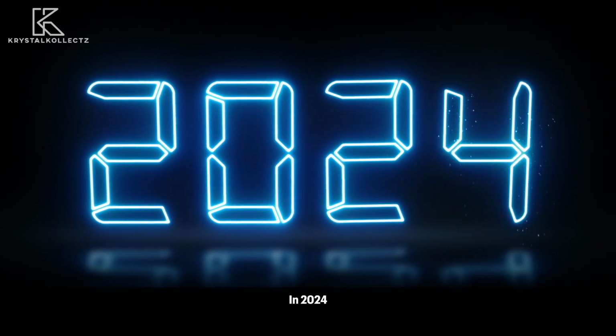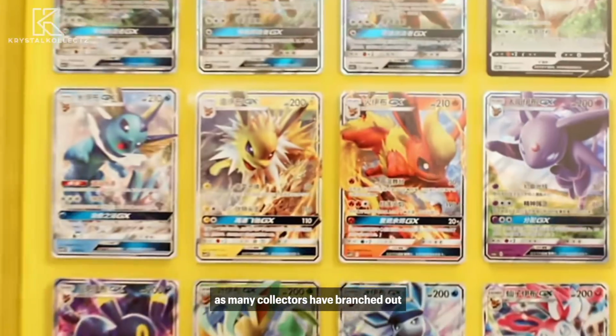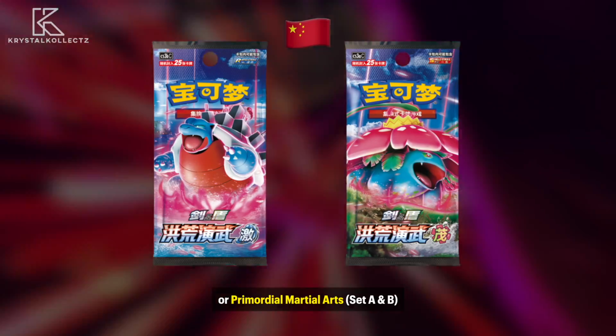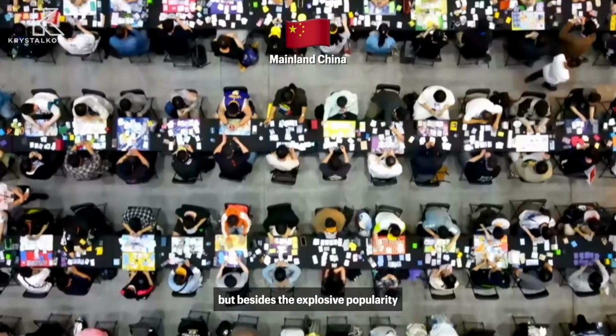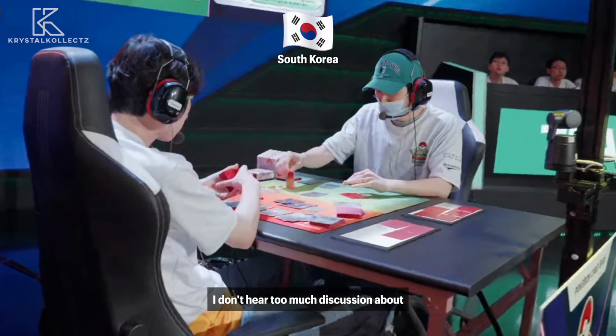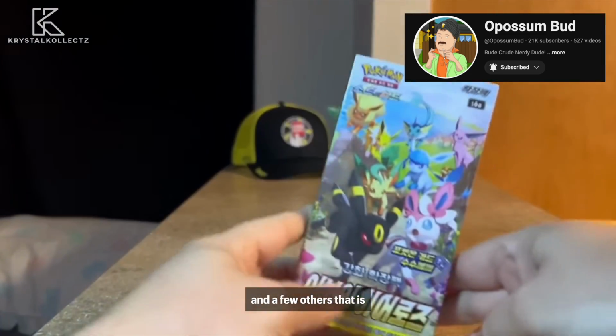In 2024, we have seen the rise in popularity for simplified Chinese Pokémon cards, as many collectors have branched out and opened sets like Nine Colors Gathering with the Evolutions, or Primordial Martial Arts with the exclusive Blastoise and Venusaur cards. But besides the explosive popularity of simplified Chinese Pokémon cards, I don't hear too much discussion about South Korean Pokémon cards lately, besides from Opossum Bud and a few others, that is.